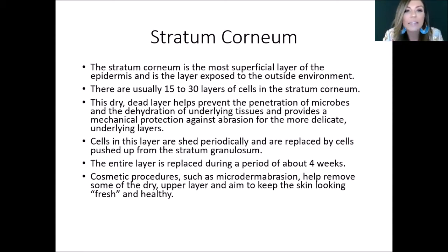I talked about all that. Cells in this layer are shed periodically and are replaced by cells pushed up from the stratum granulosum. Remember, when you do microdermabrasion, don't think, oh my gosh, we're removing all of our skin cells. No, they are constantly being produced in the basal layer, dividing, and we have a lot of skin cells that are there. The entire layer is replaced during a period of about 4 weeks. So you probably have heard of that before, that our skin cells turn over every 28 to 30 days.